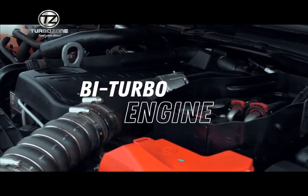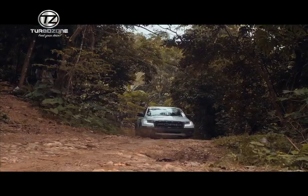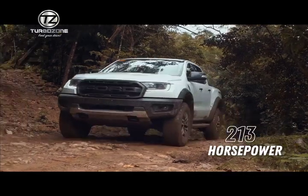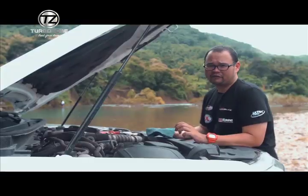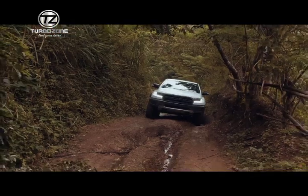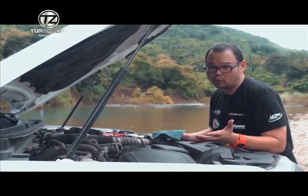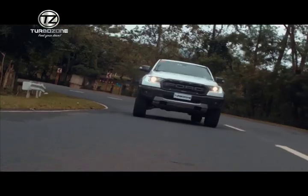This new engine, which is lighter, which helps it off-road, making it less nose-heavy, delivers 213 horsepower and about 500 Newton meters of torque. More horsepower in a lighter, smaller, more fuel-efficient package. Now, I think that's a win-win situation. What about you?